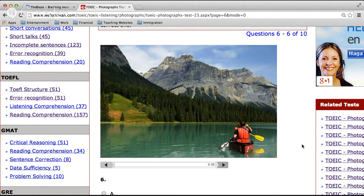Okay. Thank you. I see a lake and a lot of trees. Okay, a lot of trees, yes. Okay, what else can you see? I see, I don't know what it is. Is this a rock?